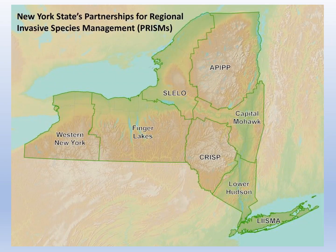And New York is really a leader in the arena of invasive species management, coordination, control, research, implementation, and spread prevention. The state has an approved aquatic invasive species management plan, and that plan is supported with resources from U.S. Fish and Wildlife Service and NOAA. And there's a huge investment from the state into staff and coordinating these different PRISMs, or partnerships for regional invasive species management. And this Adirondack Park Invasive Plant Program PRISM is supporting this watershed stewardship region, and it's a very strong region in New York.